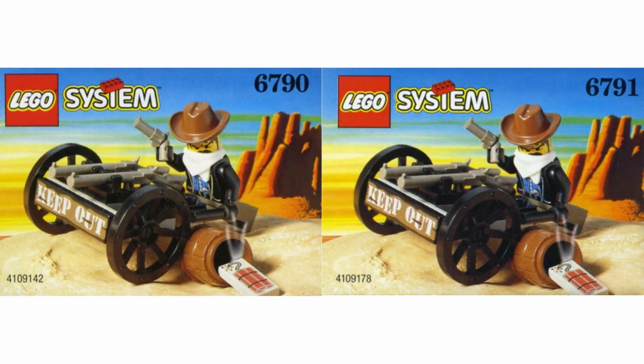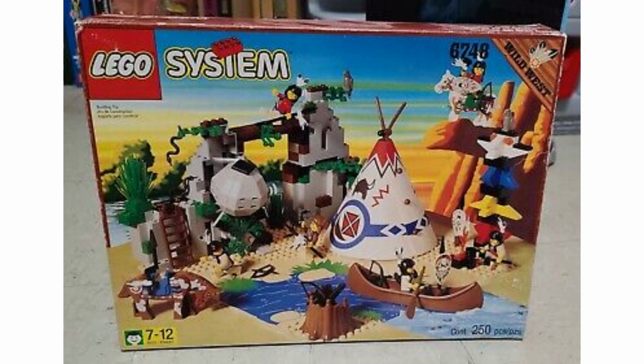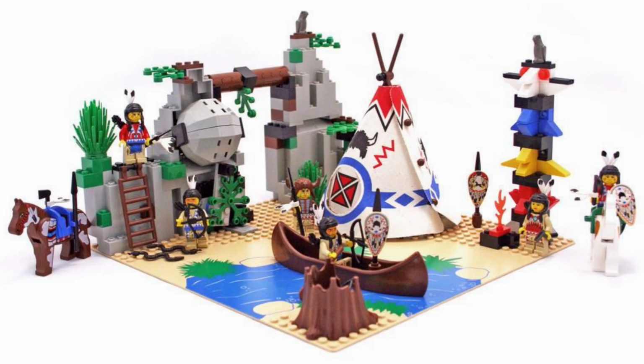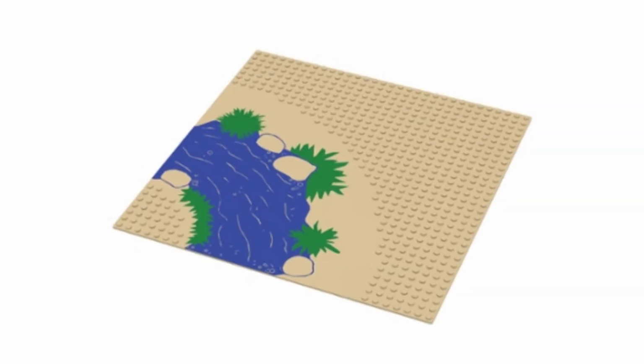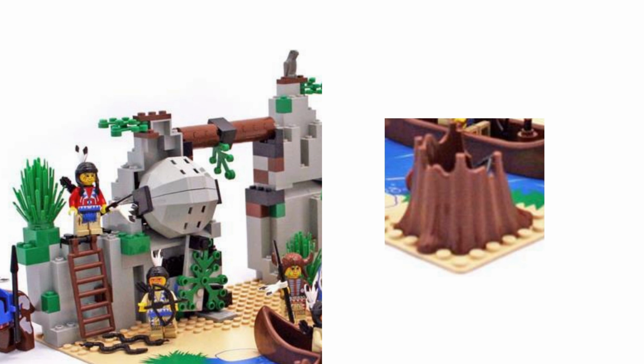6790 or 6791 Bandit with Gun / Bandit's Wheel Gun is a set featuring a bandit and a gun wagon portion. One was released boxed, the other in a poly bag. Boulder Cliff Canyon is one of 2 Native American settlement builds released in 1997, numbered as set 6748 and containing 250 pieces. There are 6 minifigures, another rare cloth teepee, a canoe, 2 decorated horses, and a tan 32x32 base plate with a river pattern. Also included are a foliage-covered mountainside and another rare hollow stump.